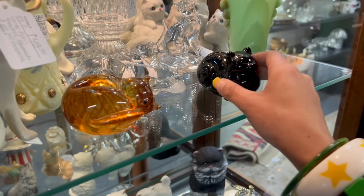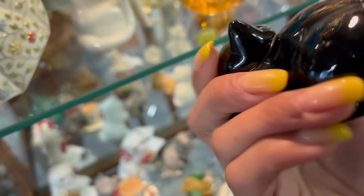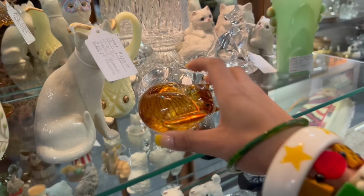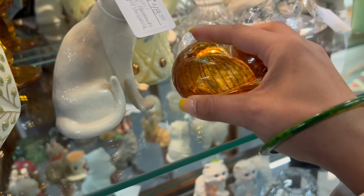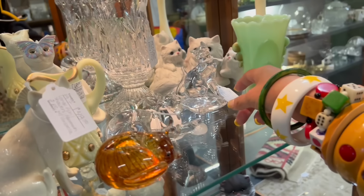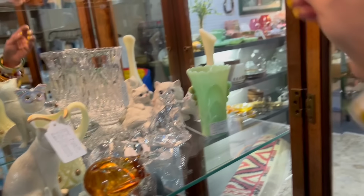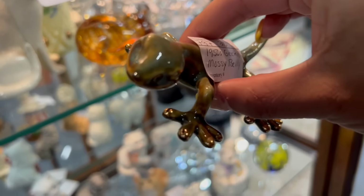So I am gonna go ahead and pick up this black cat. That's $8.50 and 20% off. Just wanna make sure I'm reading the sign right. Yes, that's a definite. What about the sleeping one? That is Lennox as well, 28. I'll leave that. $14. I'm not sure. Oh, I'm so into this weird gecko thing.